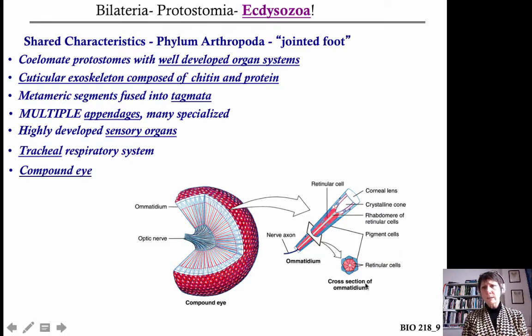So we're not going to go into the gory details of this eye, but suffice it to know that a compound eye is called that because it's made up of hundreds of these cells, these ommatidia cells. And these cells are composed of a lens that allows them to focus a bit. They have pigment cells and retinal cells inside them. And then many of these are combined into this eye. And sometimes you have multiple compound eyes, not always, but sometimes, on certain arthropods. So they have very good eyesight and very good depth perception.